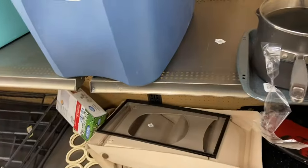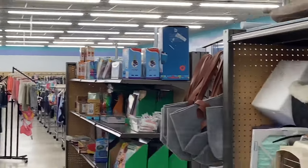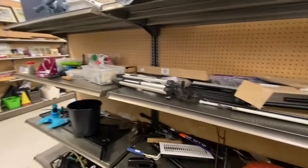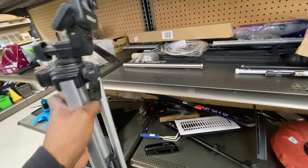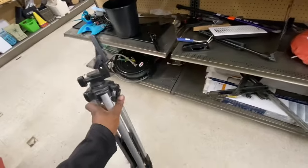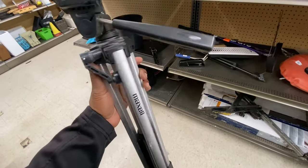It's so much stuff in here, y'all. I haven't even gone to the other side of the store over there where it's clothes, and over here is shoes and everything. So I'm gonna just get out of here before I get, oh, look at this tripod. Is this for a phone? Yeah, I gotta get out of this store for real, seriously. I'm gonna see if my phone is gonna fit on here, hold on.